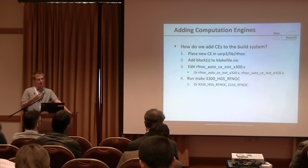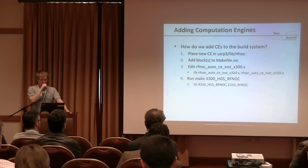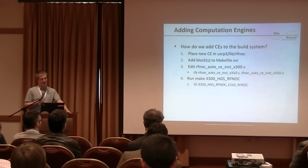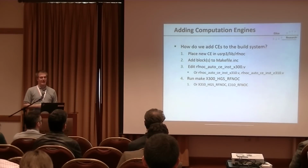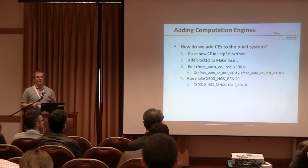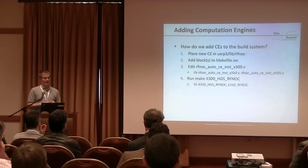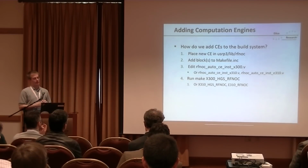So for right now, underneath usrp3 lib rfnoc, just add all your components in there. There's a makefile in there called Makefile.inc, and it's very self-explanatory to add your files. You just add them. There's another file in the top level directory called rfnoc_ce_auto_inst_x3 or e310.v. This is the file that hooks up your components to the crossbar and allows you to instantiate your components. This is the file you need to hand edit, and it's also very simple and self-explanatory. This is the file you edit to hook everything up to the crossbar.